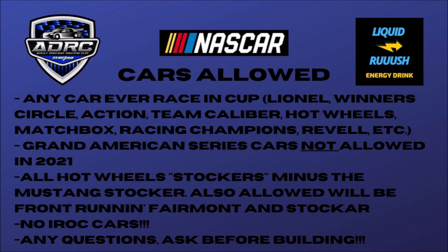Also, all Hot Wheels Stockers, minus the Mustang Stocker, are allowed, as well as the Front Run and Fairmont and the Stocker. So the old school Monte Carlo Stockers, the Chevy Stockers, Thunderbird Stockers, etc., are all allowed except for the Mustang Stocker. Remember, no IROC cars. Any questions, please ask before building. I'd hate for them to show up in my P.O. box and not be what's allowed and I can't race them. So any questions, any concerns, any doubts, please ask before building.